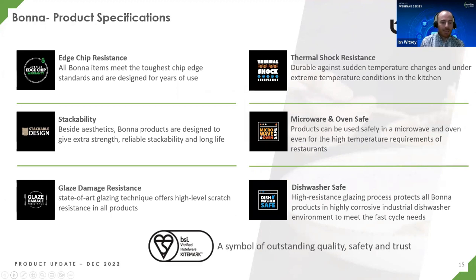So Bonna, as a Horeca brand, they've worked really hard in ensuring their ranges perform exceptionally well within the hospitality industry. They have excellent chip edge resistance, stackability, and glaze damage resistance, for example. But effectively, what ties this all together is the BSI Kite Mark certification, which covers all products within the range.